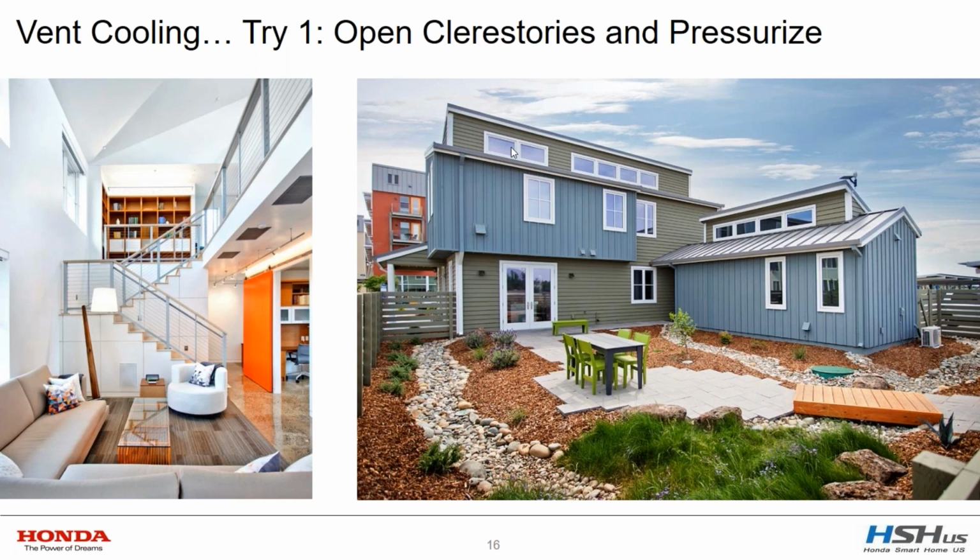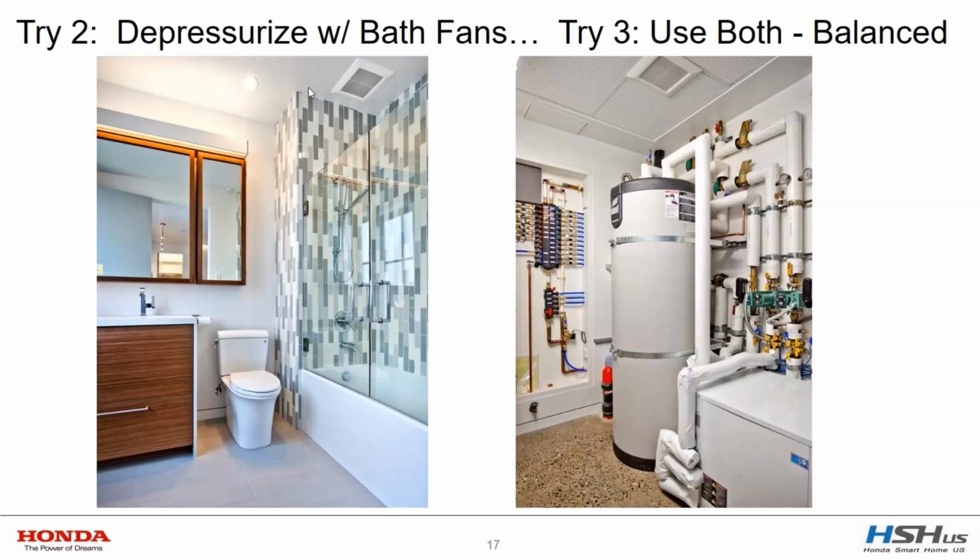warm air out. Honestly, we had a lot of trouble. They were third-party actuators. We had a lot of trouble getting them to work reliably and quietly. And so we abandoned the clerestories, and we just moved to using the bath fans. So we've got 5 fans. We can command them to 50 or 150 CFM. We turn them all on, which of course depressurizes the house, which everybody knows is a terrible idea. And we proved that is a terrible idea.